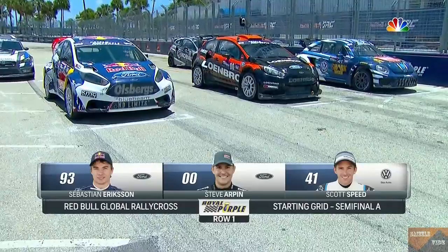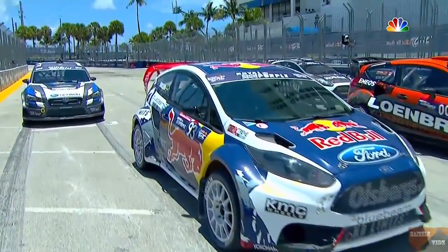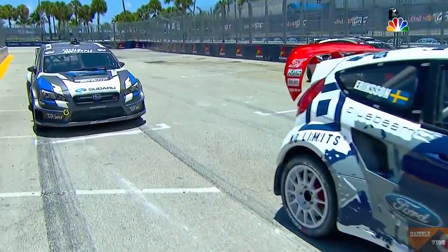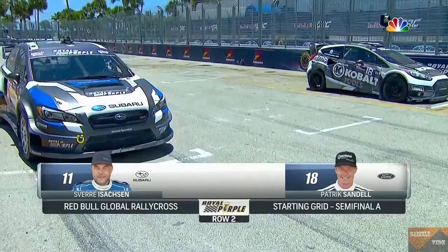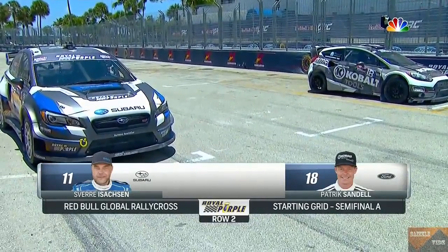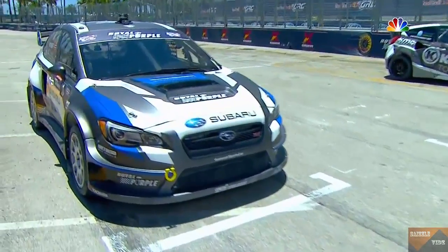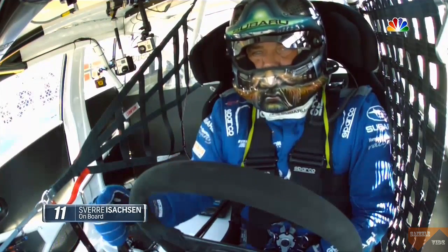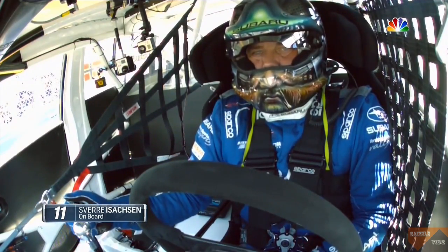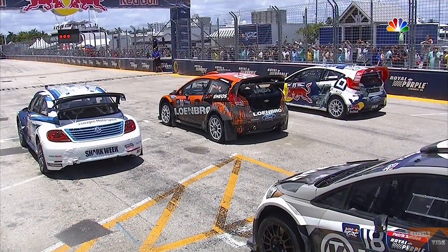Yeah, but have a look at Steve Arpin here. He's been so strong in practice and so quick in that Chip Ganassi car. And there we have the OMSE car of Ericsson. He's been super quick as well. Sebastian Eriksson in the Red Bull Ford. He's flying the flag. There's Sverre Isaksson and Patrick Sandell over in the Cobalt Ford Fiesta as well. So the Subarus have got some work to do here this weekend. They have not been all that fast, and for a man who's as accomplished as the Norwegian Sverre Isaksson, it will be somewhat frustrating, but let's see what he can do here in the first semi-final.